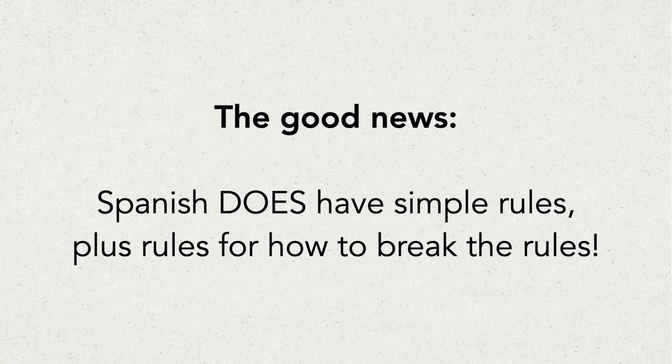But the good news is that Spanish is a much more phonetic language than English, which means that it does have stricter rules. And even when the rules are broken, they follow certain predictable patterns, certain tendencies that you can actually learn to expect. Let's demonstrate with the Spanish sentence from the beginning of this video.